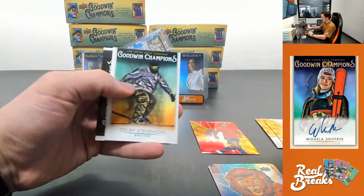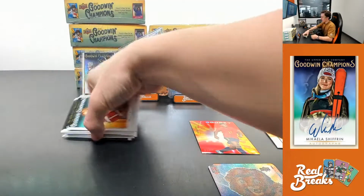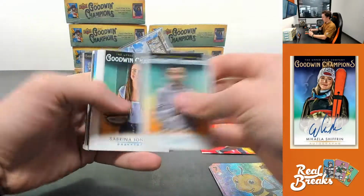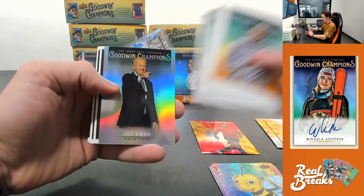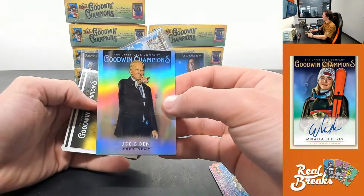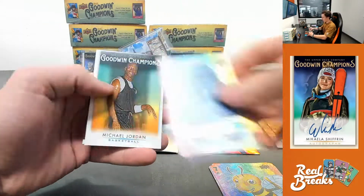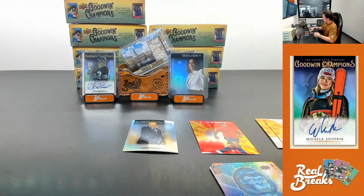And Darius Garland, Gaudy base. The B with Joe Biden, Goodwin Champions Rainbow. Pitch Piernack, the Gorilla. And that is box number 1.